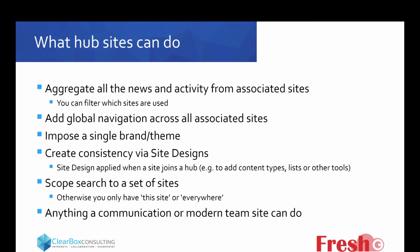You don't have to include every single subsite. So it might be that you've got a sensitive sales site that you don't want everyone to see, and you could deselect that. And it's probably worth saying also that any kind of security settings you have on an associated site are preserved, so the hub site won't overrule and make things visible that otherwise wouldn't be visible.